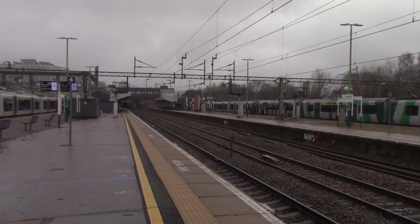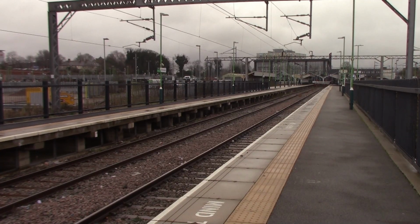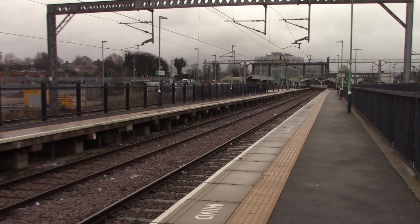Another problem with Northampton Railway Station is it actually has five platforms. Behind me here is platform one that I'm standing on, platforms two and three. But just behind me here where I'm pointing at is platforms four and five. And they're terminus platforms.